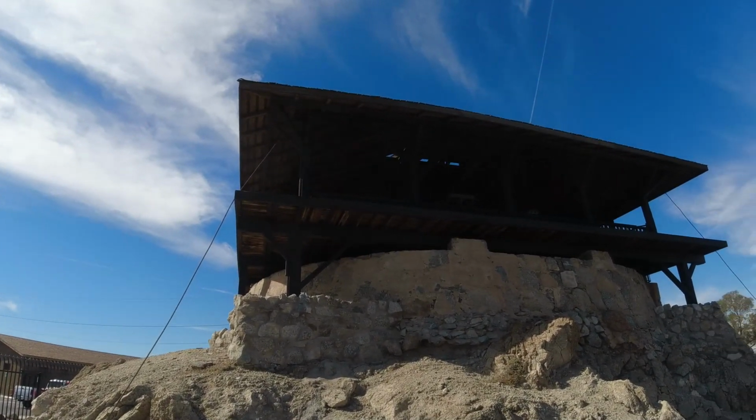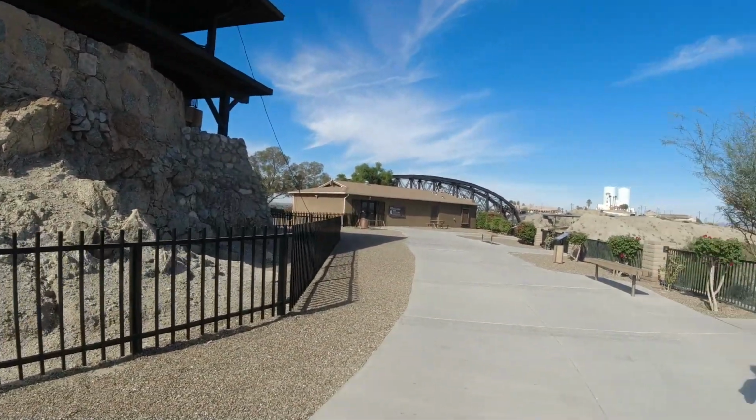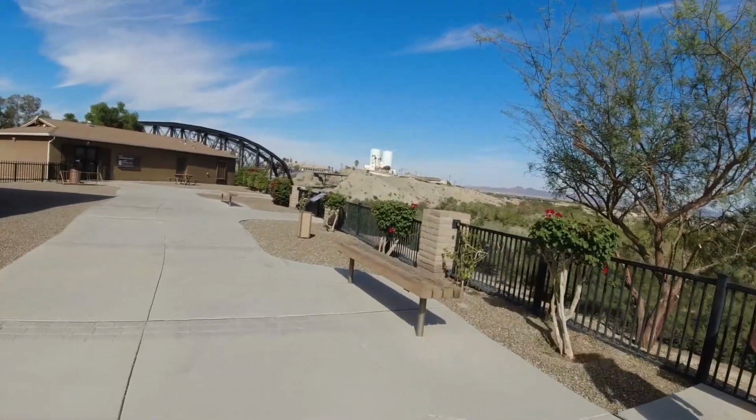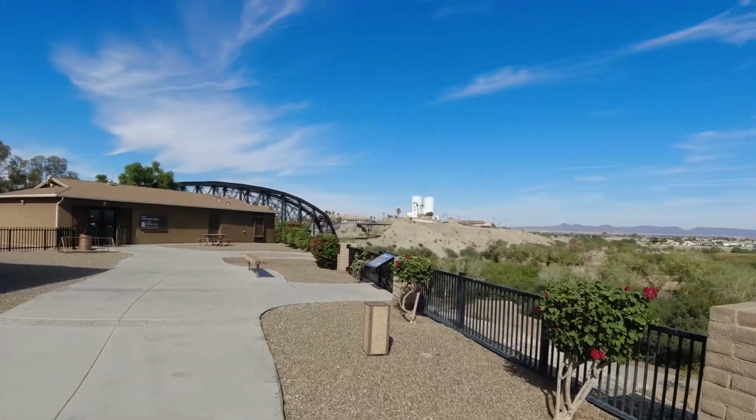Kind of an outlook or overlook on the old ruins of the prison. Kind of up here on this hill.